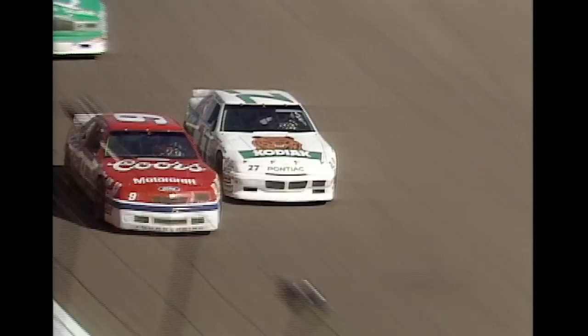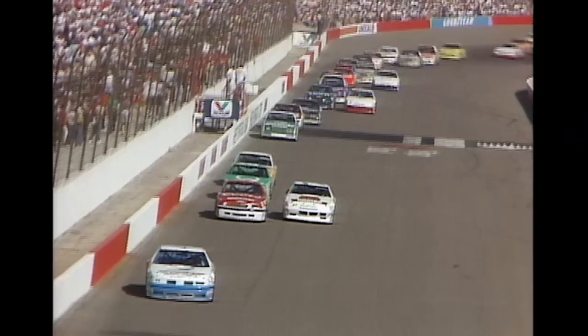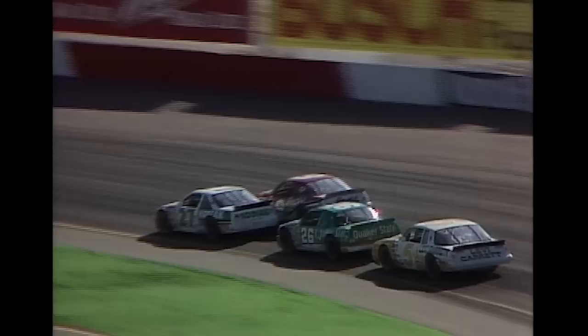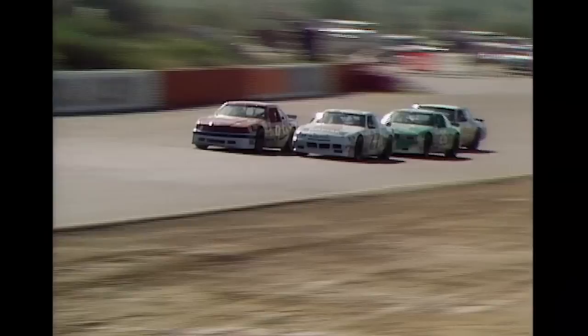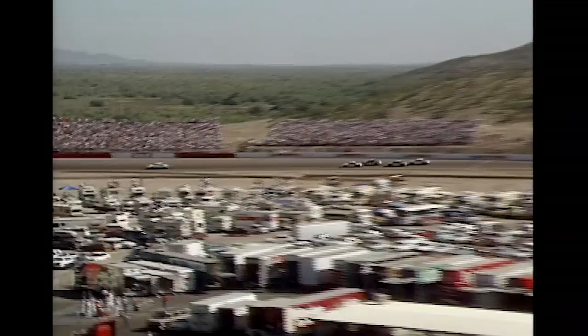And it's a situation where Rusty Wallace now makes a bid on the second spot from Bill Elliott. They go into turn number one side by side. It's Wallace in the number 27 car on the inside, and Bill Elliott in the red and white number 9 Coors Motorcraft Ford on the outside. And still nobody has a real lock on that position, as it's a side by side and door handle to door handle race. Now Wallace edges ahead just a little bit and takes over second.